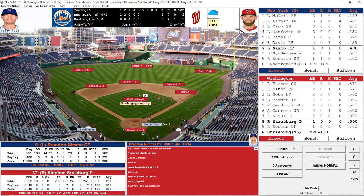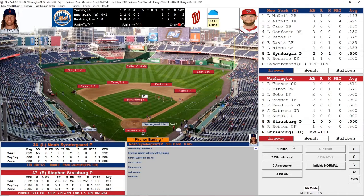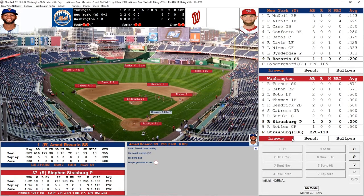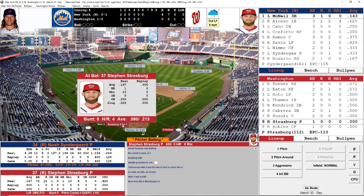I think besides Alonso, he's done decently well. Nimmo strikes out. Here's Syndergaard, the pitcher, the batter. He strikes out. So Strasburg's got 2 strikeouts this inning. Looking for 3 for Rosario. Grounder to third. Cabrera will throw to first. Out. So that will probably be it for Strasburg. He'll be done.